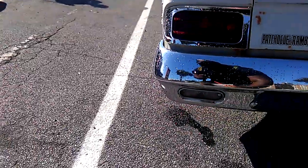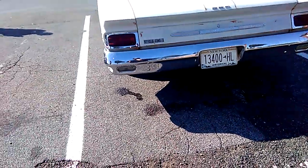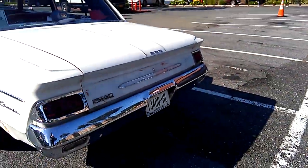This is a Rambler 660, and back then, you see these reverse lights. I'm sorry, I got coffee in my hand. These reverse lights, they made you pay for those. You had to pay extra for that reverse light right there. They gave you one.